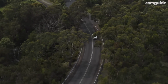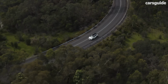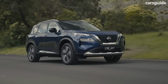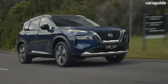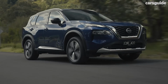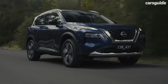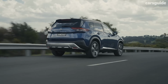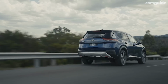Nissan has boosted the safety credentials of the X-Trail with the addition of the latest driver assist features. Just some of the standard gear from base ST grade up includes front auto emergency braking with pedestrian and cyclist detection, rear AEB with pedestrian detection and a cross-traffic alert, lane departure warning and adaptive cruise control. All grades have a front centre airbag. And the X-Trail has just been awarded a 5-star ANCAP safety rating. But for more on all of the safety tech, check out my full written review on the CarsGuide site.